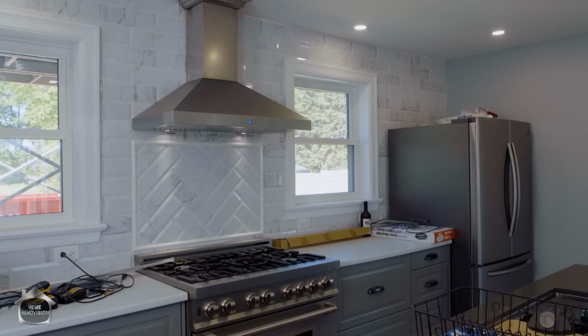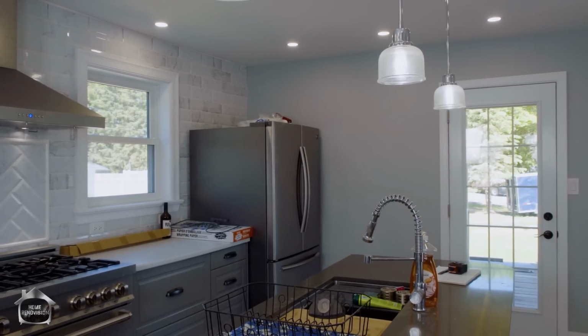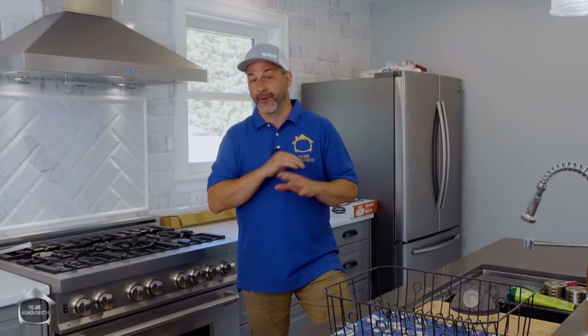We need to get this house finished. So what we're gonna do now is we're gonna take you on a quick tour of where we are in the process and updates so that everybody has the same understanding. Like right now we're in the kitchen, it's basically done. And if you haven't seen how we renovated this kitchen, it's gonna blow your mind, the before and after. You should click the playlist up here and watch the whole process.